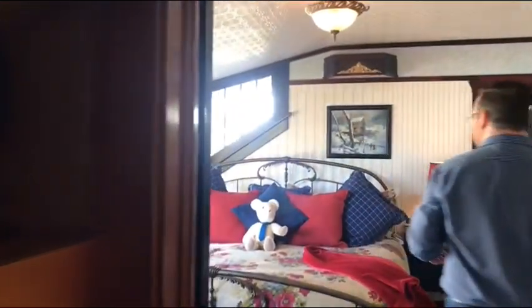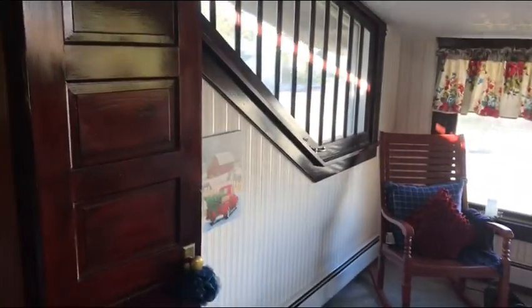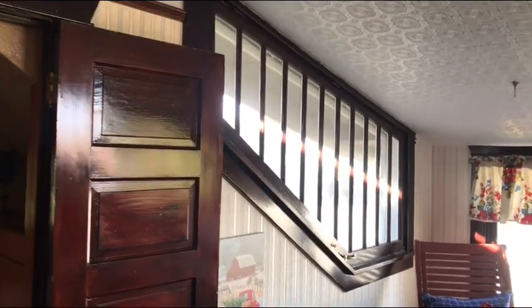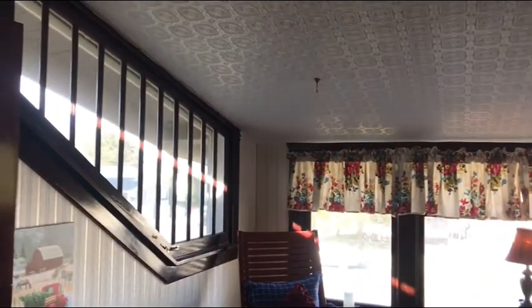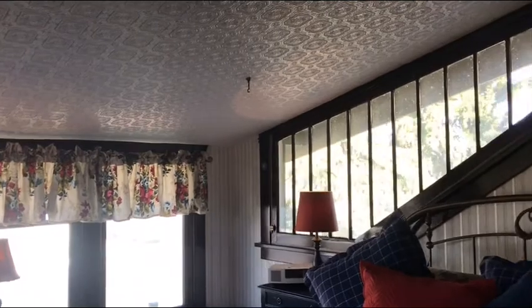So continuing on, we've got the master bedroom here. Now what cool windows throughout here. Interesting note is that the glass is actually the original glass from when the home was first built. So if you look real close, you'll notice that there's a bit of wavy style to it. There has been some weather stripping put in to help with insulation and whatnot.